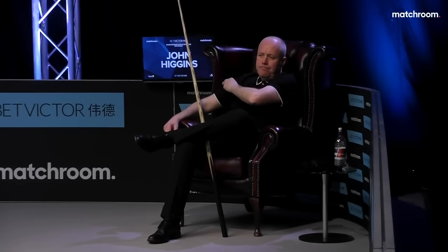John Higgins, things have really perked up for him. If you recall, this morning he lost his first match 3-0 to Kyron Wilson. Then he was 2-0 down against Stuart Bingham. We were starting to think, is the grip of the Scot on the title starting to slip? Not anymore. He came back to beat Bingham 3-2, and now he leads Neil Robertson 2-0.